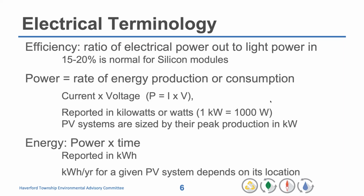So we also have to talk about power and energy. Power is the rate of energy production or consumption. The power is the current times the voltage, and it is reported in kilowatts or watts. 1 kilowatt is equal to 1,000 watts. And as I said earlier, photovoltaic or PV systems are sized by their peak production in kilowatts. So when people talk about solar panels, PV, or photovoltaics, they're all talking about the same thing.